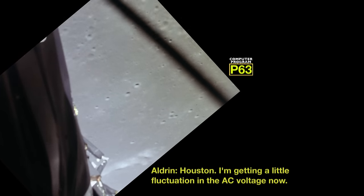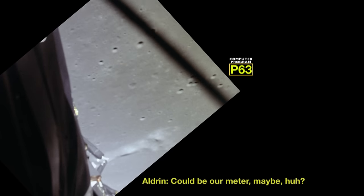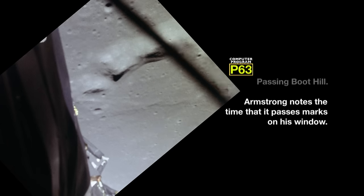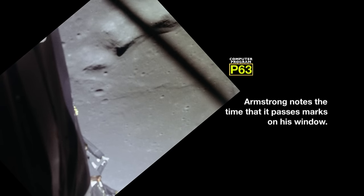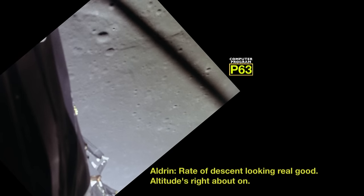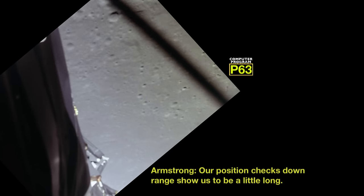Houston, I'm getting a little fluctuation in the AC voltage now. Roger. Just the meter maybe, huh? Stand by. It's looking good to us. You're still looking good at three, coming up 3 minutes. Looks real good. Position check, downrange to us to be a little long. Roger, copy.